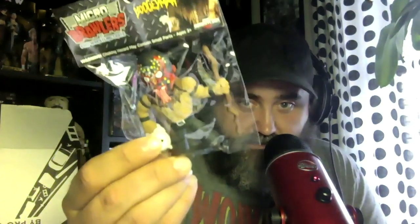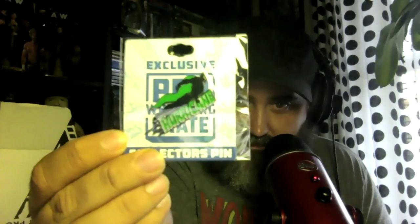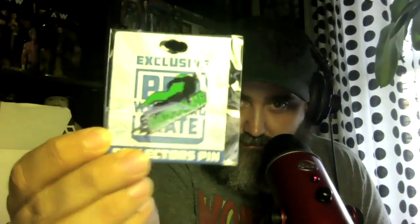Boogeyman micro brawler. Pretty cool. That's pretty cool. Maybe a future giveaway item? Who knows? Hurricane Helms pin. Pretty cool. It looks like we got a comic book of some sort.